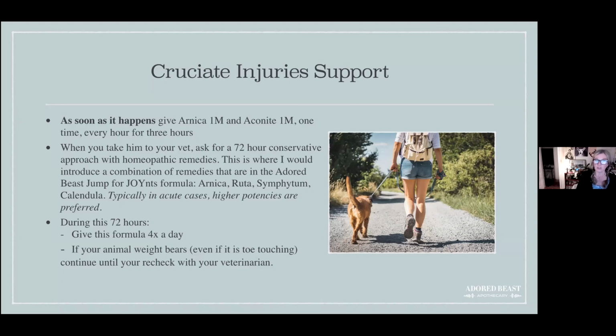Then when you take them to your vet, you can ask your vet if they're okay with giving you a 72-hour conservative approach that you can then use homeopathic remedies. This is where I would introduce a combination of remedies that Adored Beast actually uses, called Jump for Joints formula. And that's arnica, ruta, symphytum, and calendula. And typically in these acute cases, you would go very high potencies.